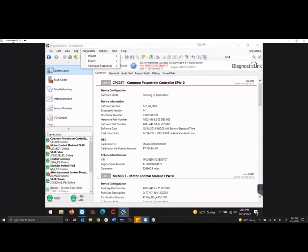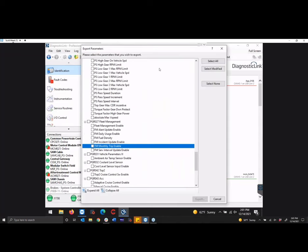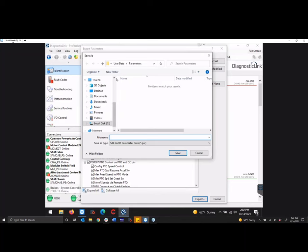Let's say you had two sister trucks, and you wanted to pull all the parameters off of one truck and load it into the other truck just to make sure they both match identical. All you have to do is export the parameters. So if I wanted to export my parameters for the CPC, I will choose the CPC, and then you can select all. We'll click export, and then that's going to put it under user data parameters.